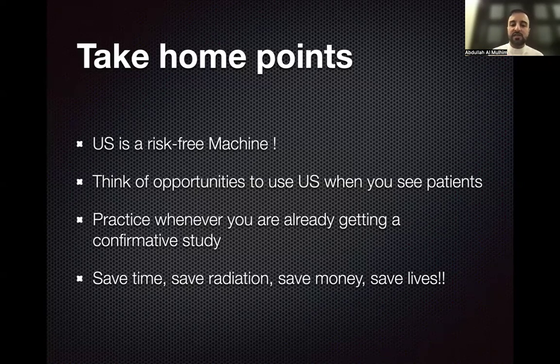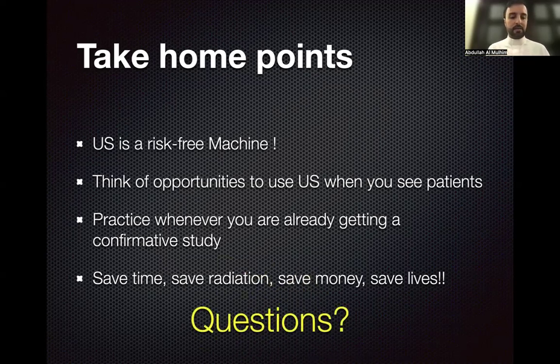Something very important: it saves time, it saves radiation. It helps especially those patients who have a problem with high radiation or risk of radiation. It saves a lot of money, especially if those patients cannot pay for a confirmatory study or comprehensive studies. And the most important thing is that it can save lives. Thank you very much. Any questions?